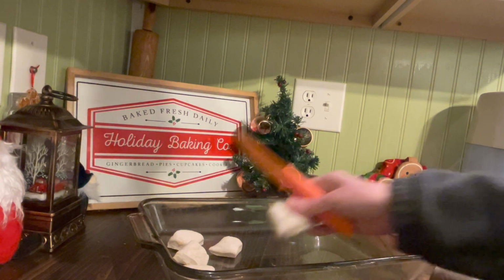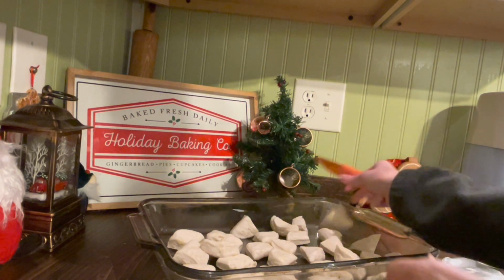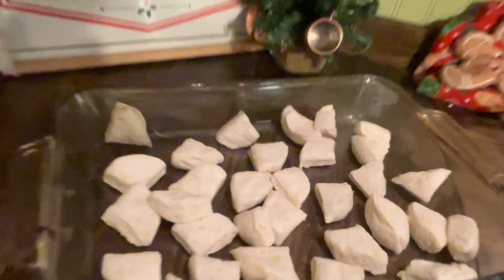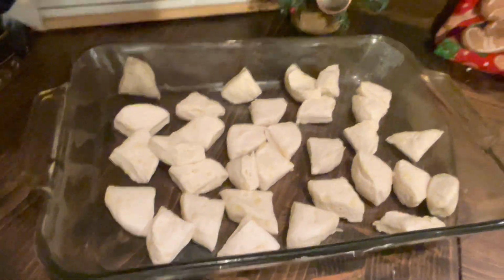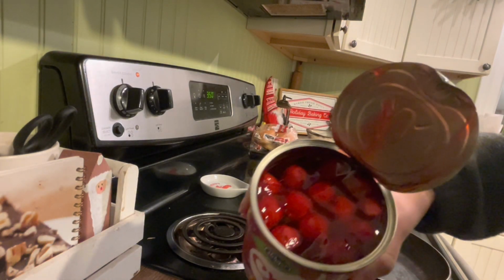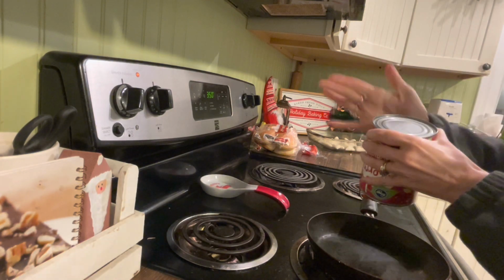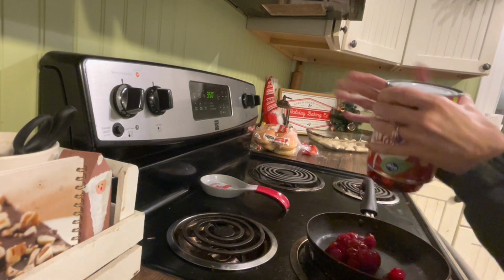Mine gave me a small heart attack because usually I have to beat it on the counter to open it. This time I pulled the sticker off and it blew up in my face. Then you're just going to want to quarter those biscuit pieces and put them into your baking dish. Take your cherry pie filling, empty it into the skillet, and you're going to want to bring this to a low simmer, and that means it's done.